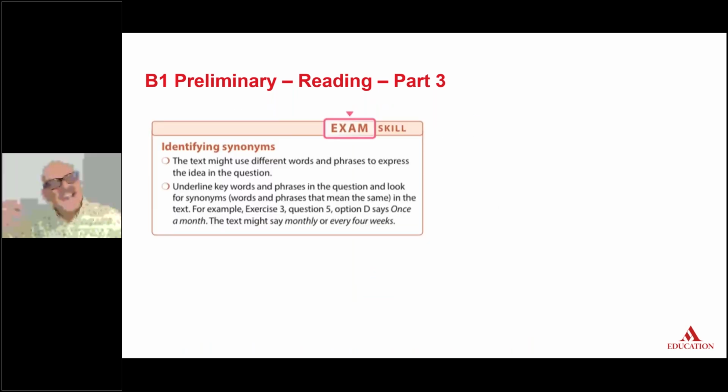Now, again, multiple choice questions are about identifying synonyms. Find different ways of expressing the same idea. Multiple choice questions always work like that. I've worked as an examiner and I've written lots of books. I've written lots and lots of multiple choice questions. And they all work in the same way. They all work around synonyms, expressing something in one way in the question and expressing it in a slightly different way in the listening text or in the reading text. So that's what I need to get my students attuned to.